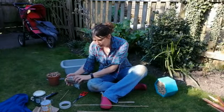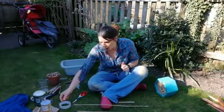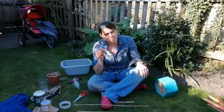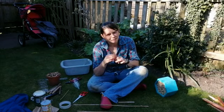Okay, another option, if you do not have any bamboo, you can actually make your own hollow tubes using what I've used, actually, which is a paper bag. So one of the paper bags that you get from the supermarket when you collect your vegetables.